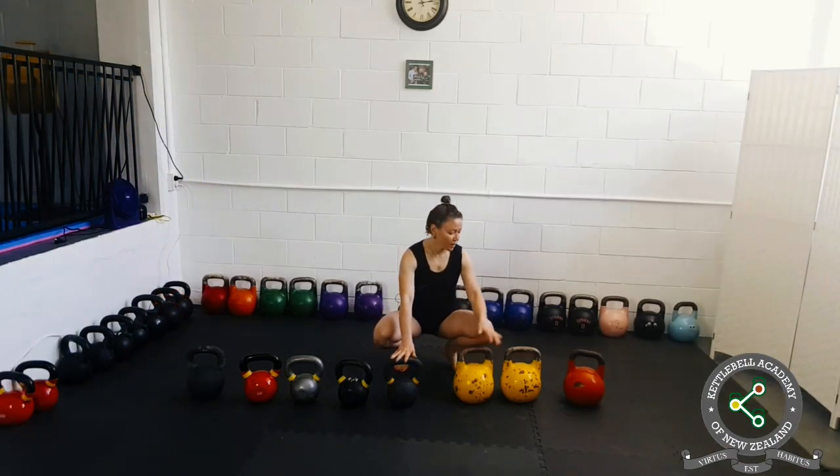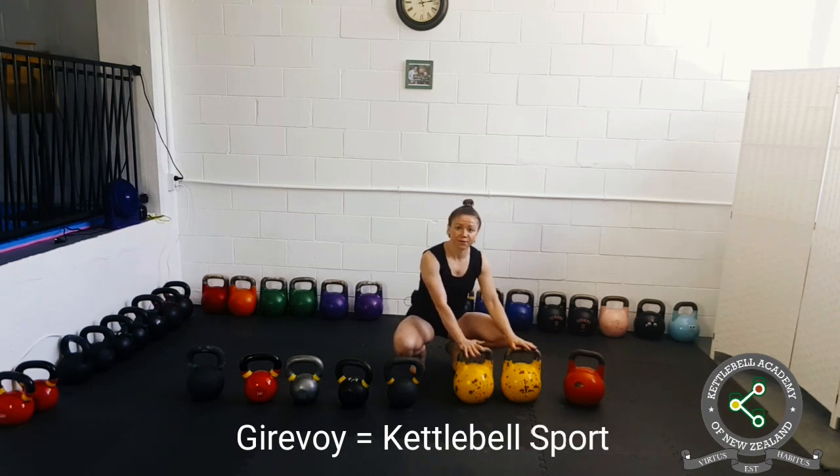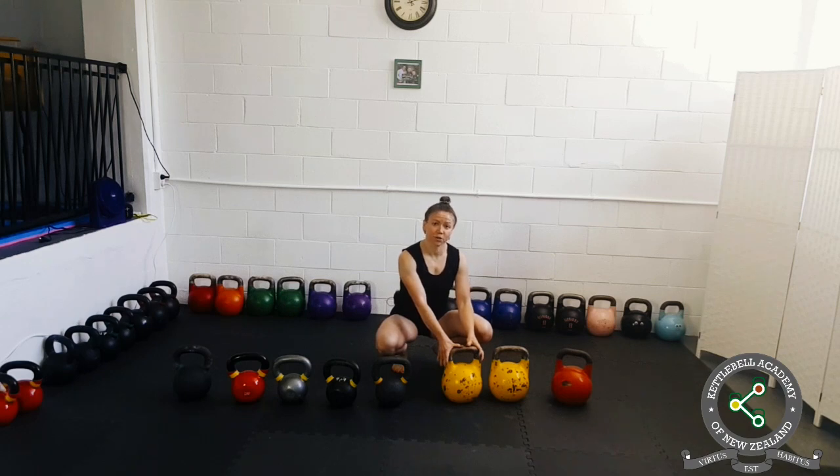Why such difference? Competition kettlebells are designed for Girevoy sport. Girevoy, translated from Russian, simply means kettlebell sport. And it is an endurance event where you perform an exercise with 1 or 2 kettlebells without putting them down for 10 minutes. Due to the extreme endurance nature of the kettlebell sport, consistent technique for hundreds of repetitions is really important. Therefore, it makes sense for the athletes who spend months and years perfecting that technique to not have to change it too much once the weight has become heavier.